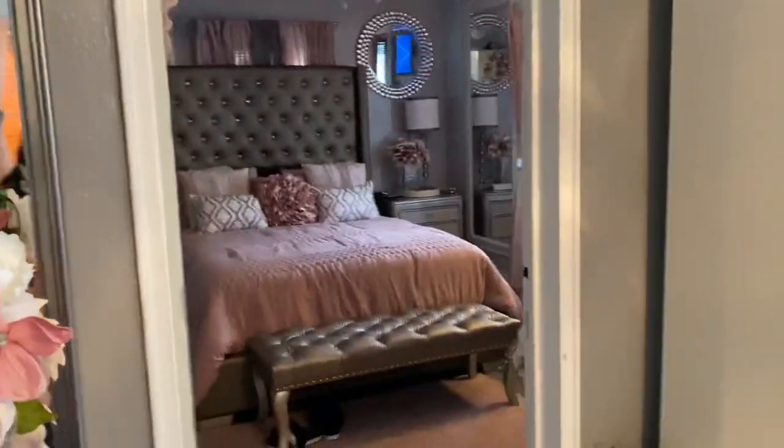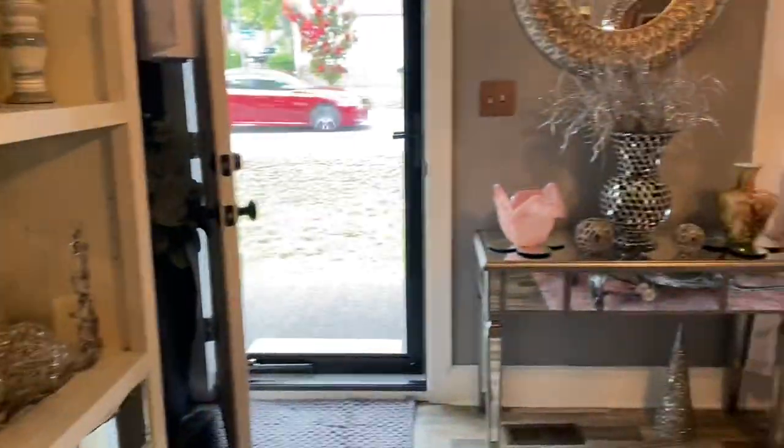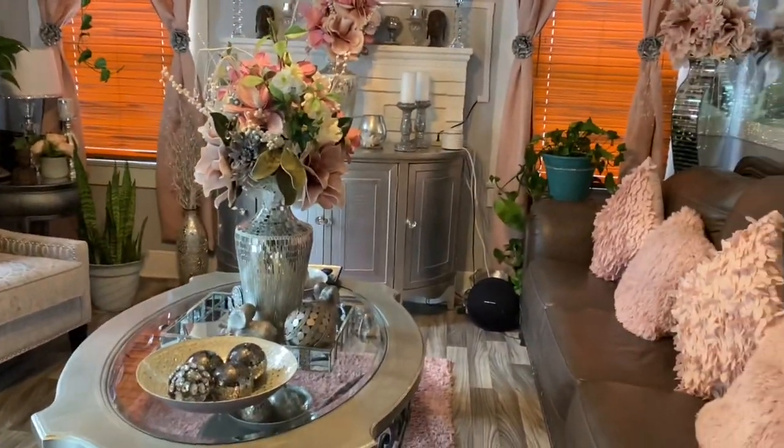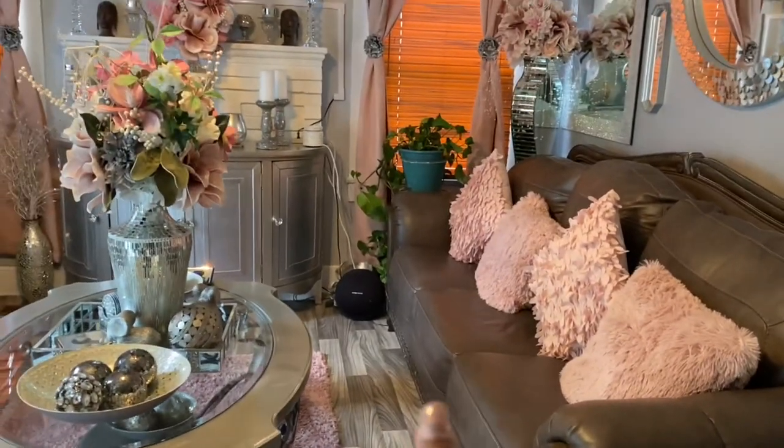And that is my bedroom. That's my master bedroom. I incorporated the mauve in there because it sits off of my living room. But I'll show you that at another time.